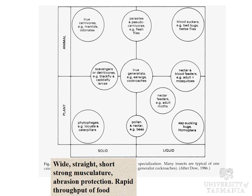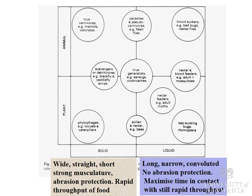Wide, straight and short. Okay, if we're a liquid feeder, you have a very different problem. You might be feeding on xylem or phloem, but you have fewer nutrients in those, so you've got to extract them. You've got a lot to process in order to get an equivalent amount of nutrient. So you have a very long, narrow and convoluted gut, which gives more time to process through the gut, so you can extract more nutrients as it takes longer to travel through. It's maximising the time in contact, and it has no abrasion protection because a liquid diet is not going to have an issue with it.